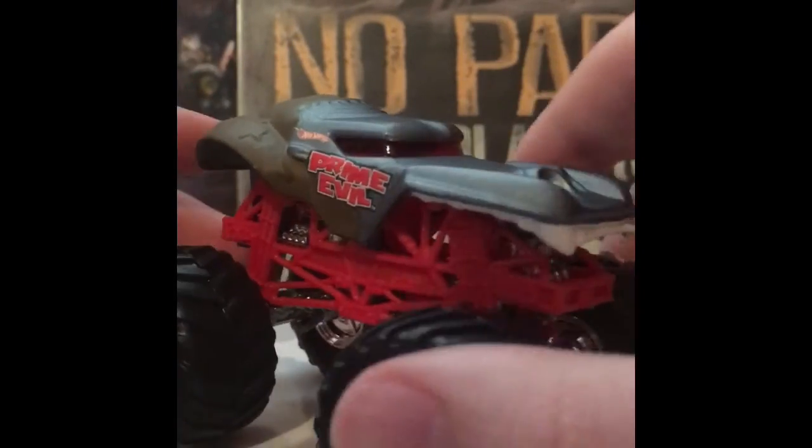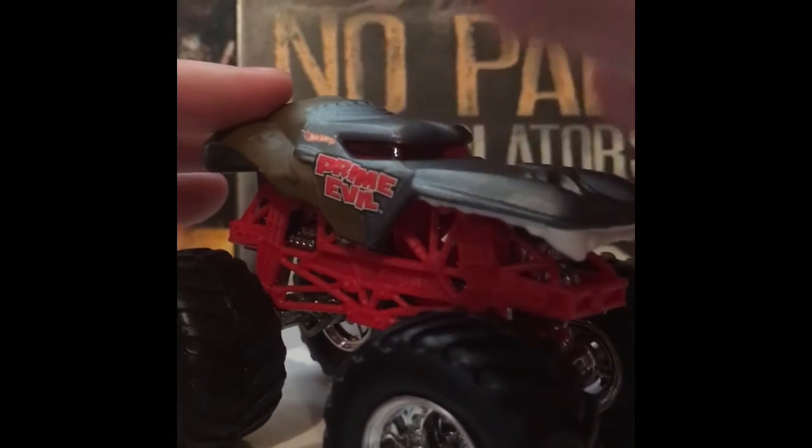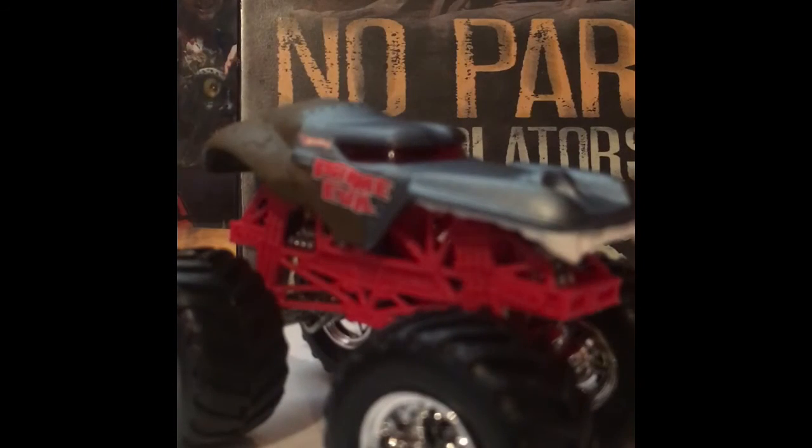Yeah, I'm so glad I was able to get this on eBay, because, man, this is a really, really nice truck. So, yeah. Alright, guys, so that was the unboxing of Primeval.